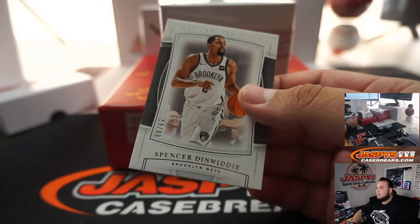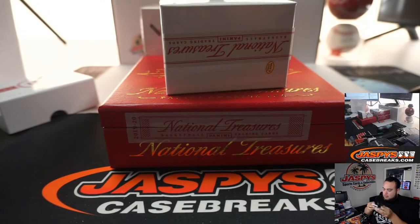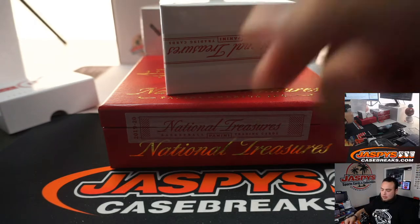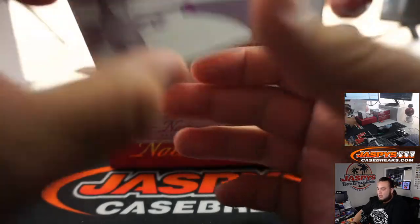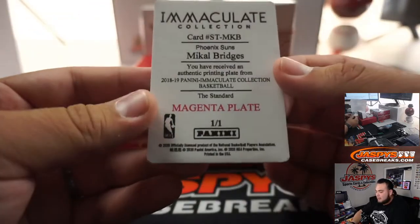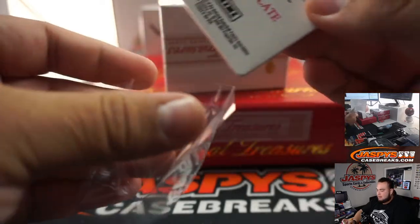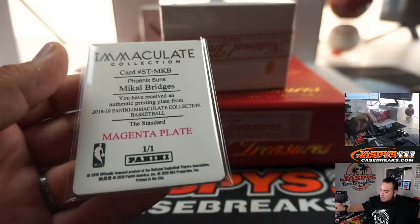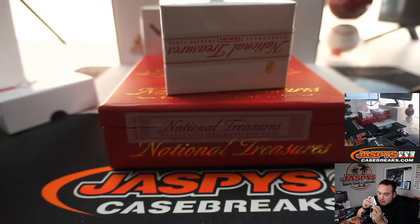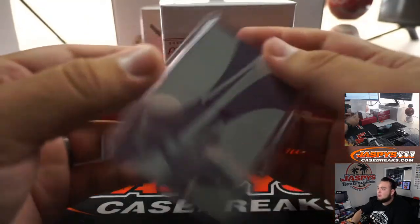Next box, Spencer Dinwiddie, Brooklyn Nets, $2.99, little base, and the printing plate is for the Phoenix Suns, Mikal Bridges, from 1819 Immaculate. There you go, Phoenix Suns, 101 printing plate is going to Gavin at the Bulls Suns combo.